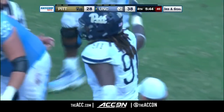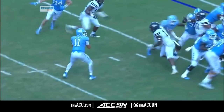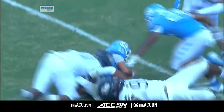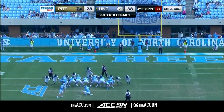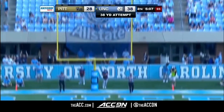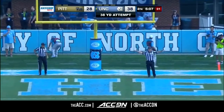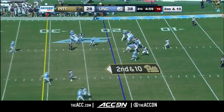Patrick Jones, the second, leads the way for the Panthers. That's the first sack this offensive line for North Carolina has given up on the year. And it's a good decision by Nathan Elliott. 38-yard attempt. Freeman Jones, who was also made from 37 yards, and this one is no good. Outside the right pipe. They have one of their heart and soul guys, and Strobridge is one of those guys.